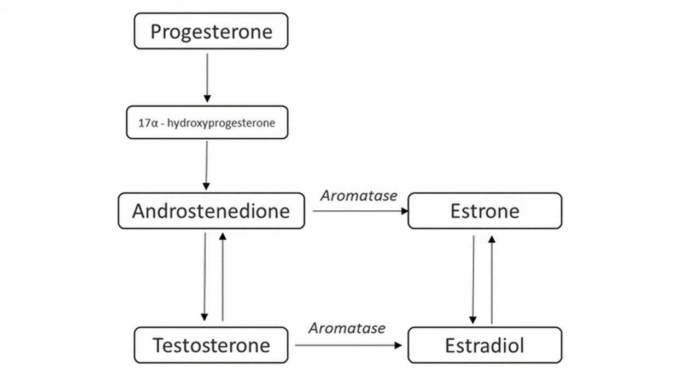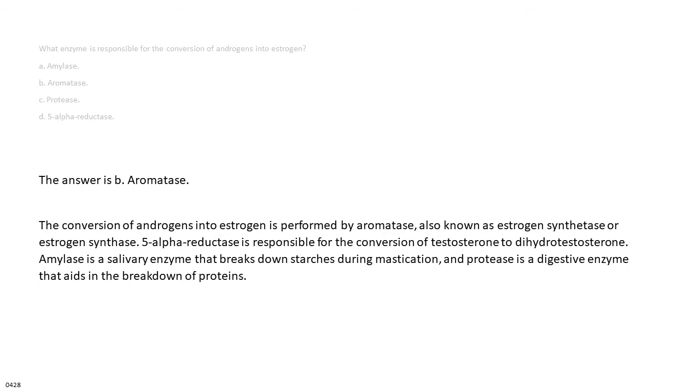5-alpha reductase is responsible for the conversion of testosterone to dihydrotestosterone. Amylase is a salivary enzyme that breaks down starches during mastication, and protease is a digestive enzyme that aids in the breakdown of proteins.